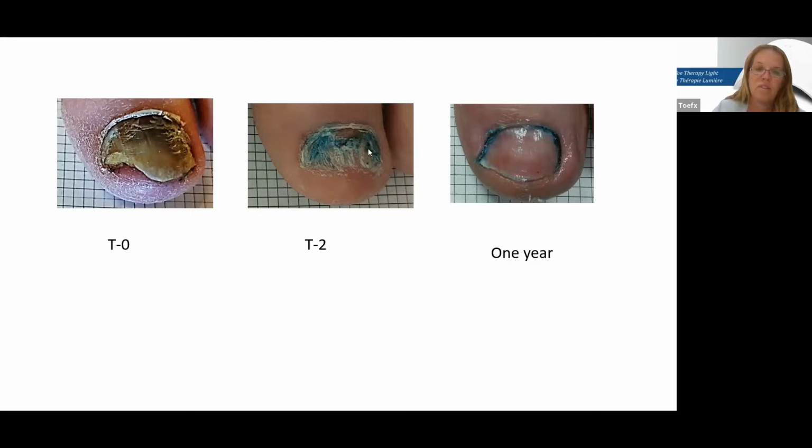This is the second treatment. You see very little of nail. The rest is basically no nail. So this is a very good example where no nail, or as much debridement as possible, allowed a very good outcome, and this is how it looks after 1 year. So no relapse and full clearance of the nail.